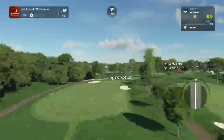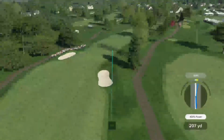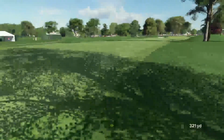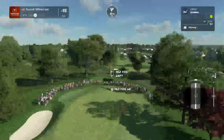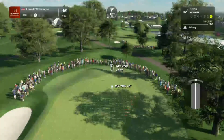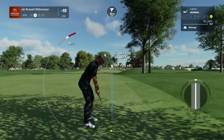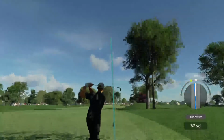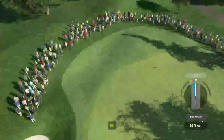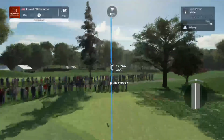Here we are at the 4th hole. And after a par at the last, a chance to perhaps signal some intent. This one from about 160 yards out. 5 strokes behind our leader. Going with the 9-iron, I think. Better be careful out there. It's danger. It's heading left, isn't it?